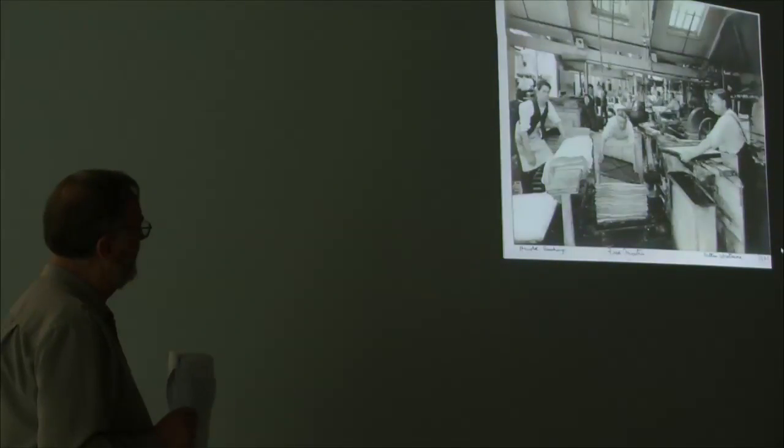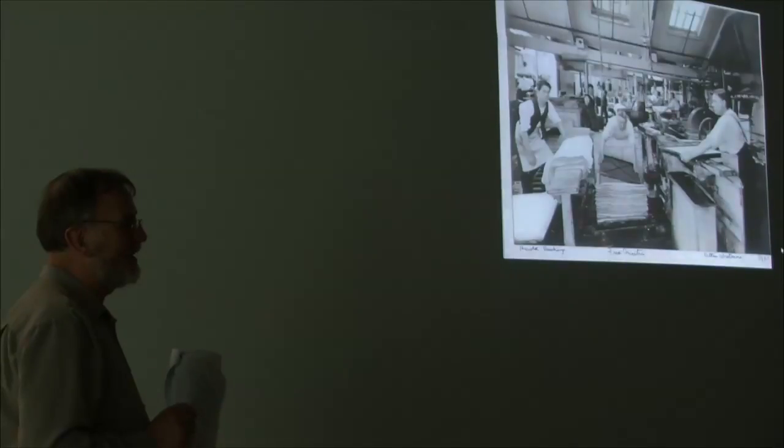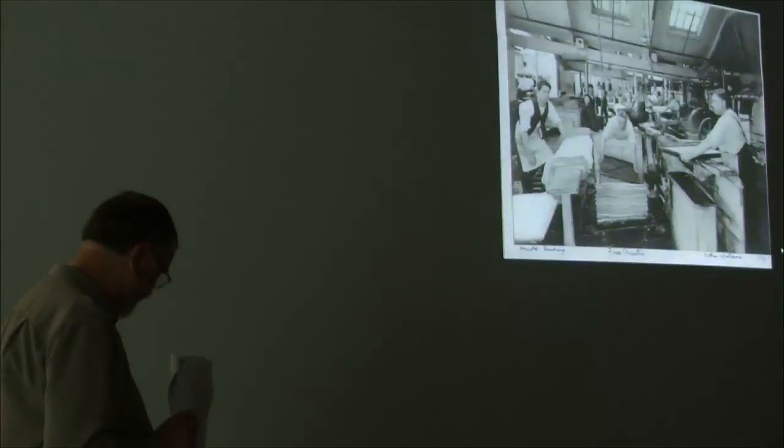Norman Peters was about 16 at the time. He was a bit precocious and learned to make paper much quicker than most of them. Got promoted to vatman, and he was still working at Hale Mill in 1987.